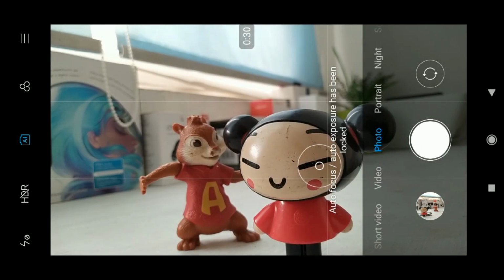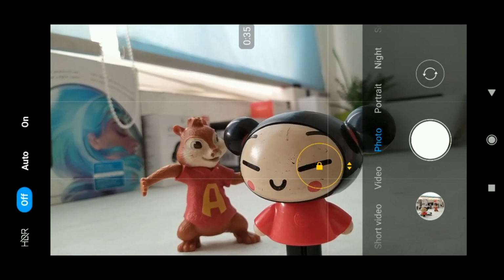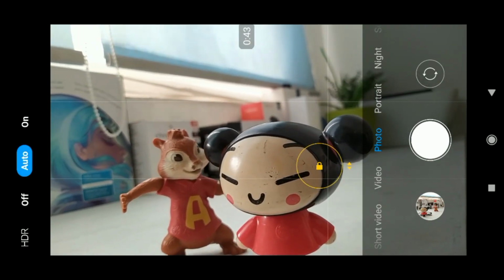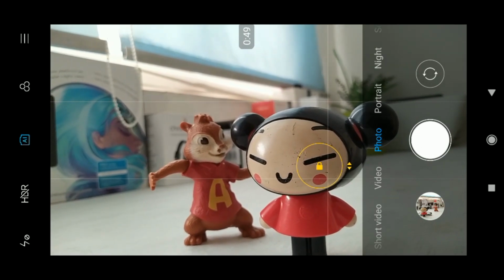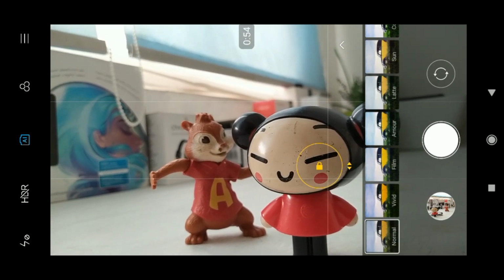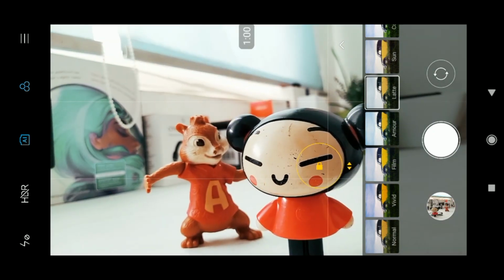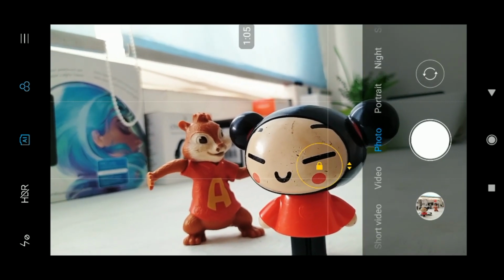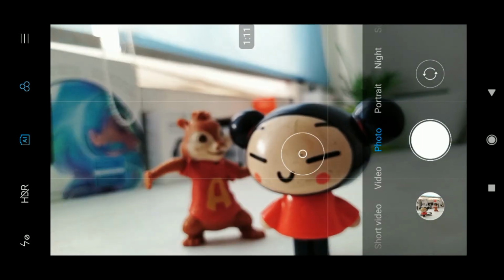From the photo mode, you have the torch option, the HDR option, which you can turn on and off, you also have the AI camera, and the built-in photo filters that you can choose from. And these are the sample shots from the photo mode.